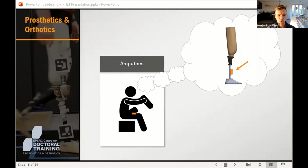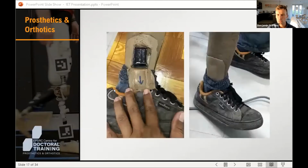So instead, we thought we should try mounting an accelerometer onto the prosthesis itself. And then we can monitor both the physical behaviors of the amputees while they're wearing the prosthesis and the non-wear time, with the added benefit of having no impact on the wearer's comfort. One other bonus is that mounting the device on the prosthesis gives us the opportunity to develop a robust waterproof casing that would protect the device from the environment and make it less visible.